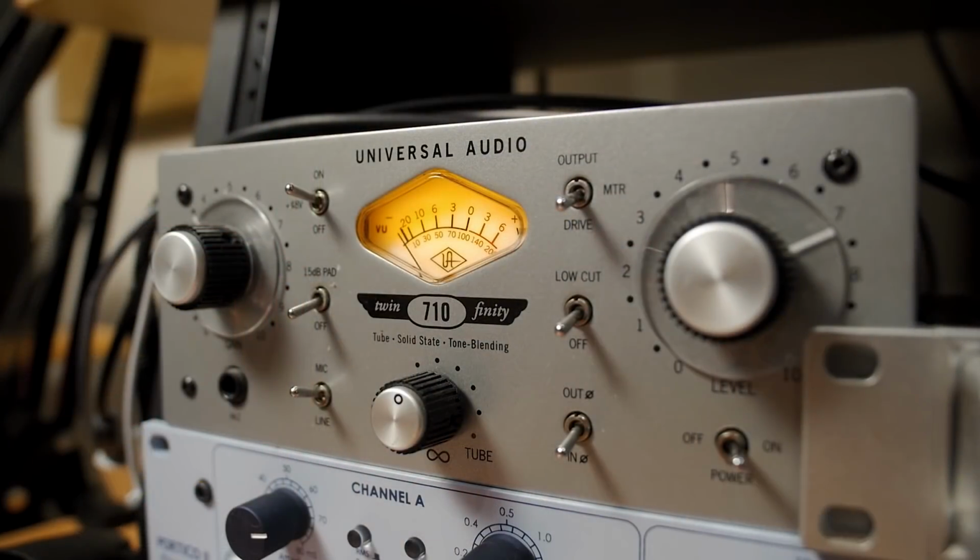Now, I won't get too in depth as far as what those two things mean, but just think of it like this. I have a tube preamp and a regular solid state preamp all in one. And the sick thing about the Twinfinity is I can choose a blend between the two. So I can choose to say, well, I want half tube, half transistor, half solid state.